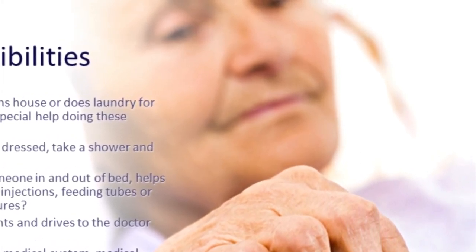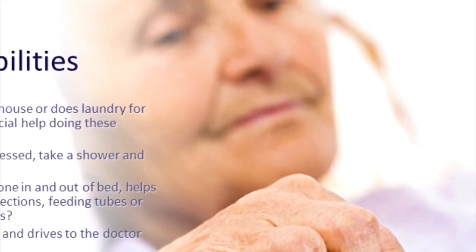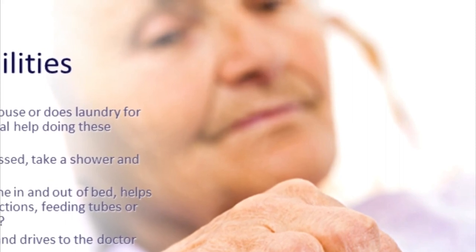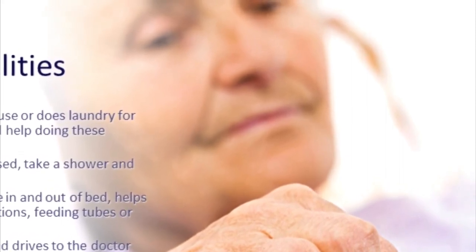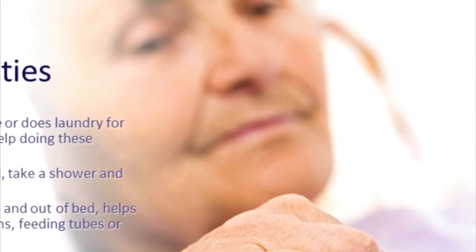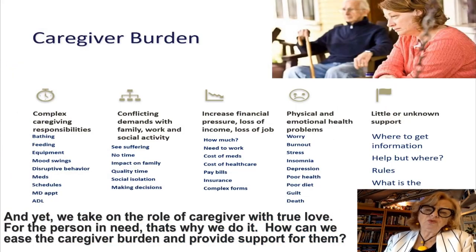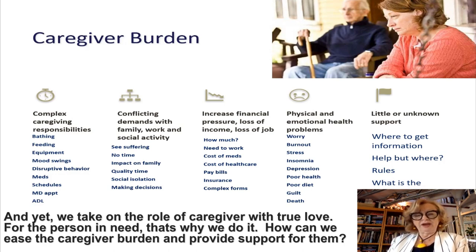How do we handle this? What do we do? So the caregiver is responsible for all of these tasks. And sometimes they're shared among family members, but it is very challenging. And that's why we see very few people just stepping up to this job. Oh, I want to be a caregiver. And yet, we take on the role of caregiving with true love for the person in need, and that's why we do it.